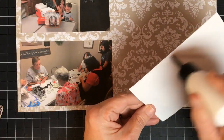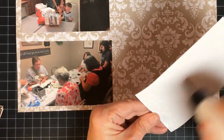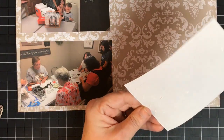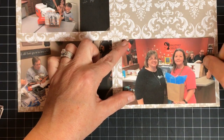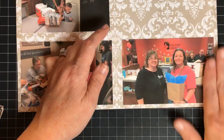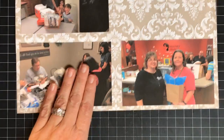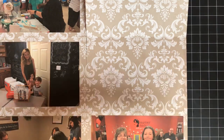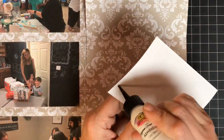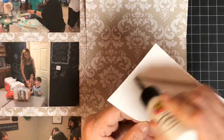I printed these from the computer on cardstock. I did set my printer to best. That's important. So set your printer to best if you're going to do this. That does get you the best quality photo you can get, especially on cardstock. How super fast would this be for a gift for somebody? You're heading out the door. This is one sheet of paper. Okay? One sheet. And you are just, you know, one and done. That's what we could call this album. The one and done album. Super easy.